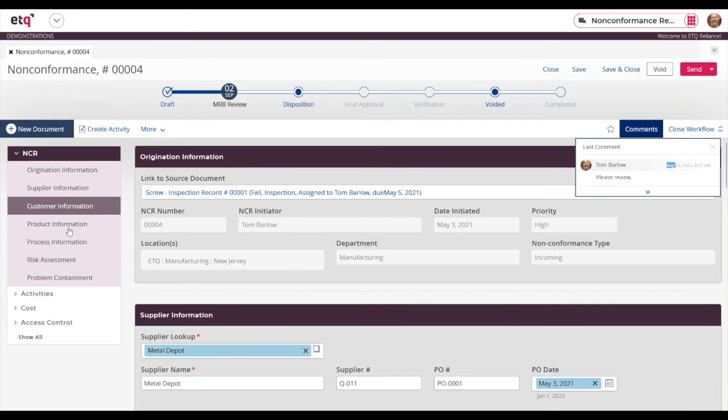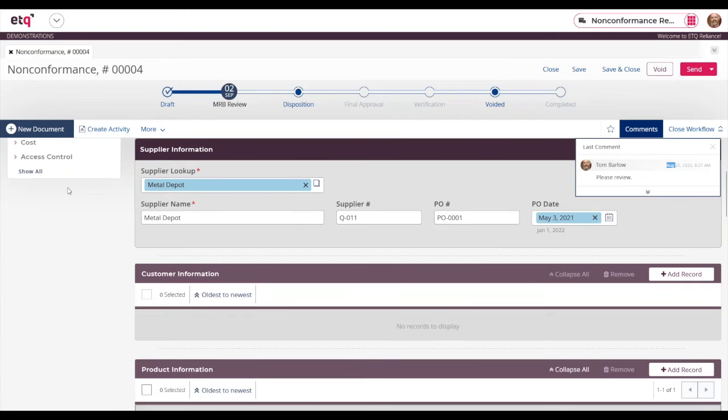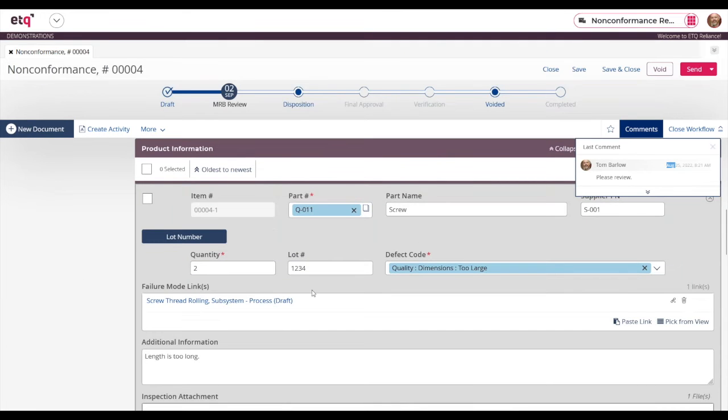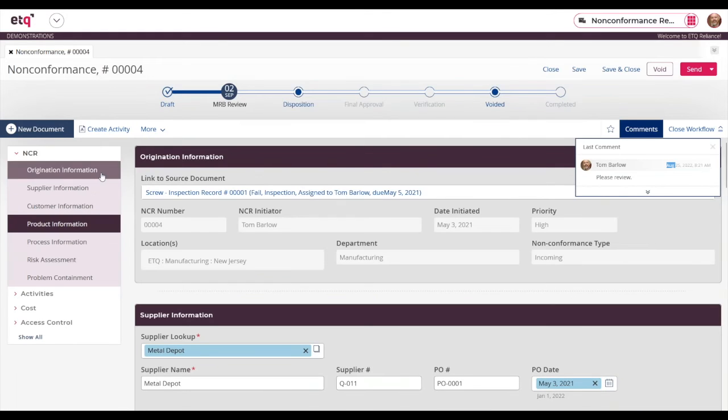We also have a navigator on the left side that lets me see different parts of the form. So I can see the supplier related to this issue. I can see the product related to this issue. So all of the forms are going to have the same look and feel. It just so happens that right now we're talking about the nonconformance form, right? So that's what happens when someone gets assigned something. I'm accessing this record.